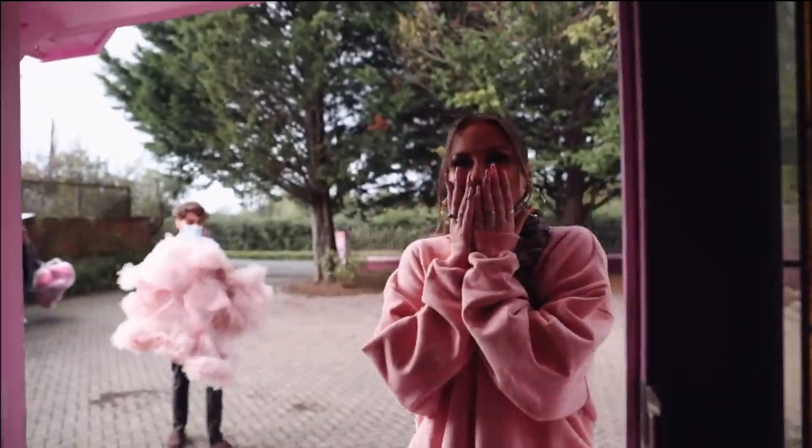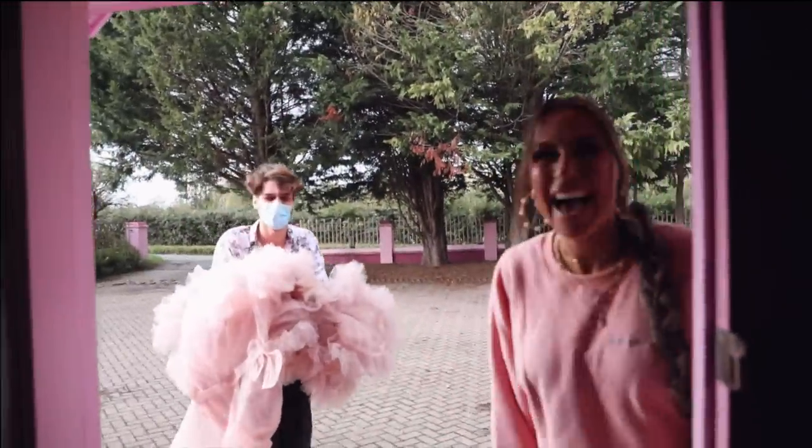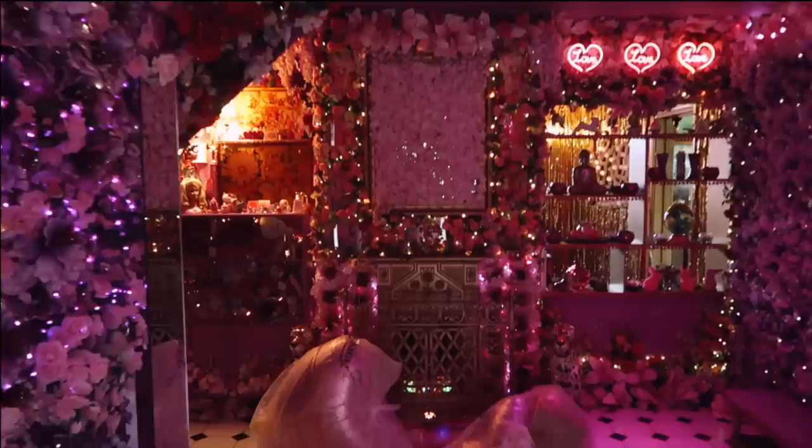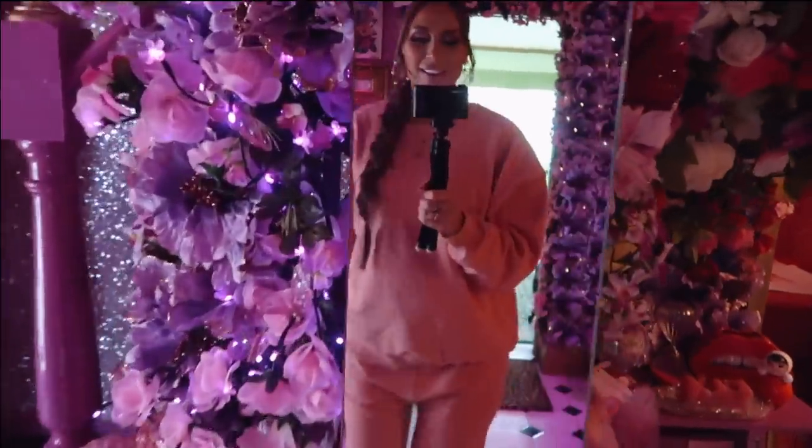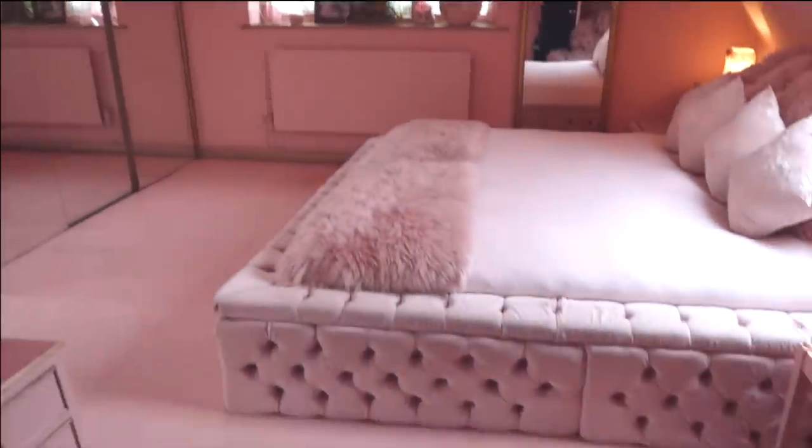I can't believe it. Oh my goodness. This is insane. This is like a wonderland. Guys, I'm in heaven. Guys, I feel so overwhelmed. I've been told to stay in my room whilst they prepare some bits for the baby shower downstairs, and a few more girls are arriving shortly. But look at my bedroom. A dream come true.